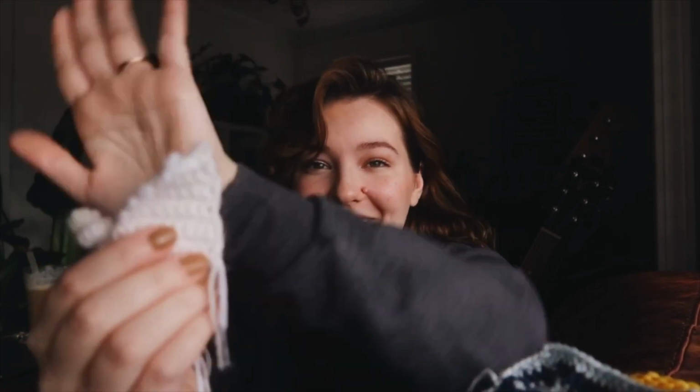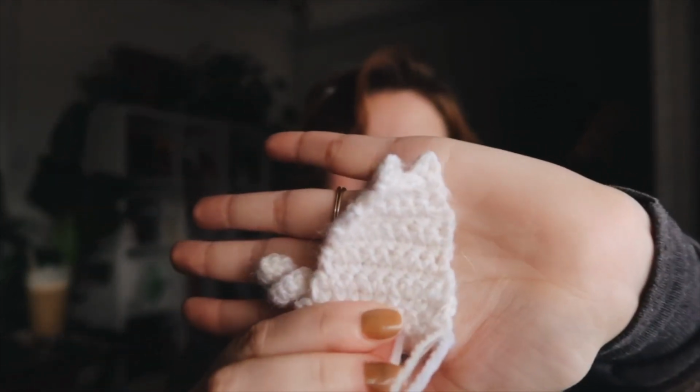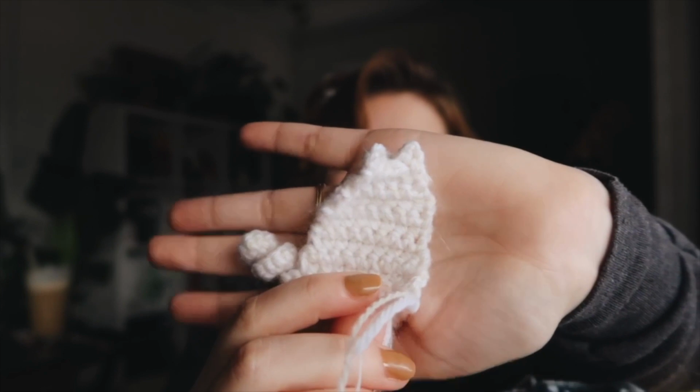And for the fun part, I can't get over how cute they are.